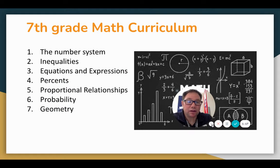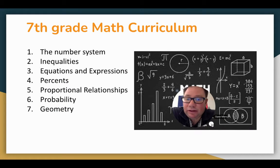Let's move on. Let's talk a little bit about the math curriculum. The first unit of study is the number system, and we actually do not use a calculator during this first part. We're learning about integers and the computation of integers. We'll move into inequalities, equations and expressions, percents, proportional relationships, probability, and geometry. On top of this, we will absolutely sprinkle in reteaching and relearning some of the basic skills. Some of that is computational skills, some of that is fractions, some of that is decimal relationships, place value, etc.